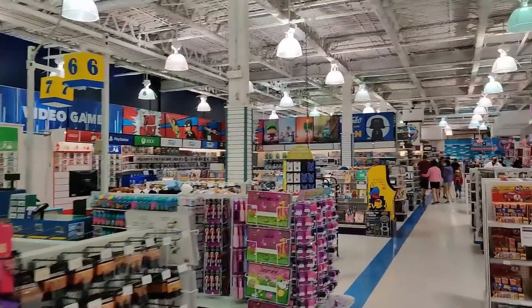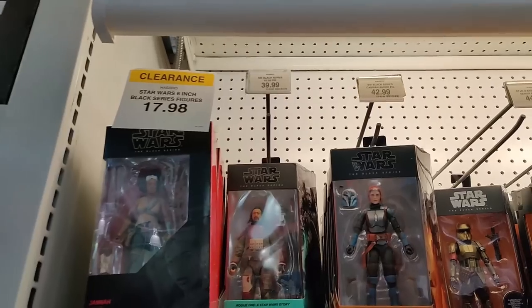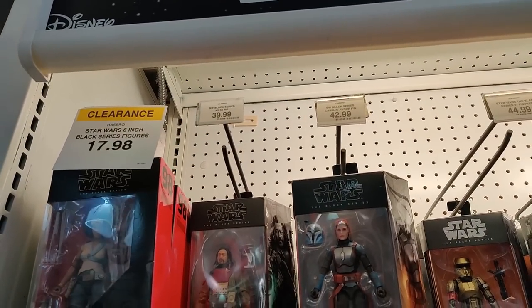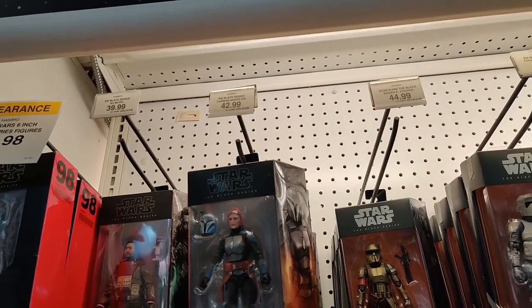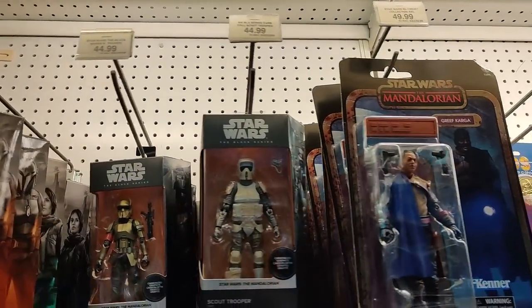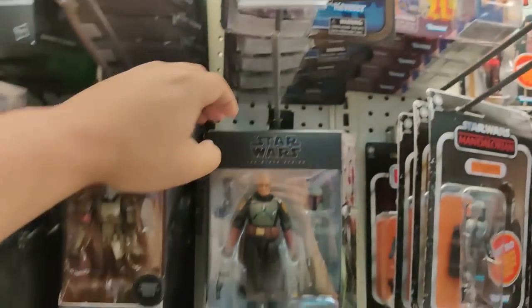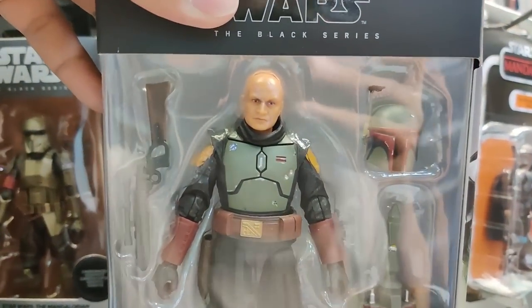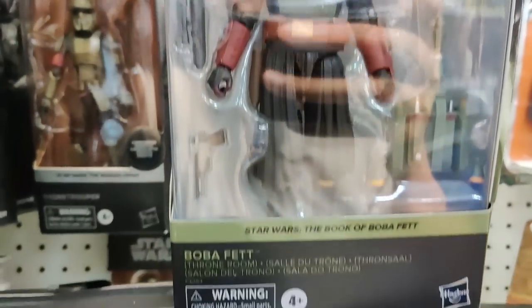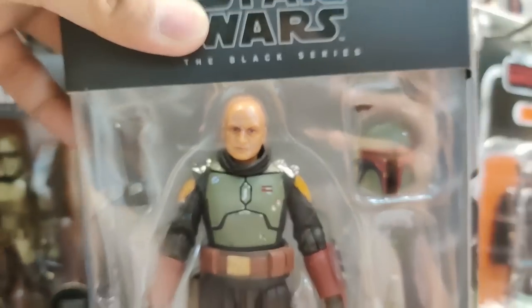All right, let's head over to the action figure section. Over here by the Star Wars section, just your normal stuff, pretty much. High prices, $39.99 for Ace Malbus, $42.99 for Bo-Katan Kryze, $44.99 for the Shore Trooper, all these carbonized versions. They do have this, $49.99 for Boba Fett from Throne Room Boba Fett. Wow, that is not cheap, man. Crazy.